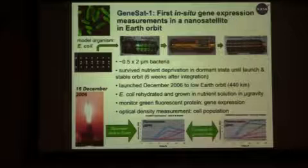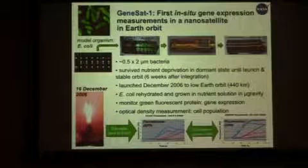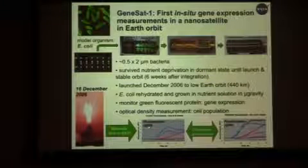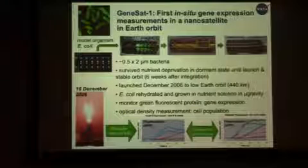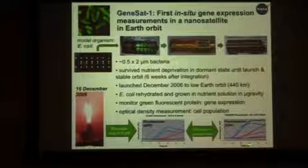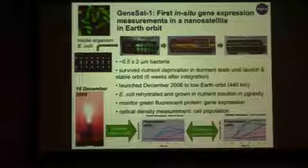So that was launched in December of 2006. The data came back a matter of days later, and these are the fluorescence versus time curves. Time goes, it's hard to see, but it goes out to about 50 hours here. This is what it looked like in space. This is what an identical experiment looked like on the ground. So you see they're very similar, but there are some differences.